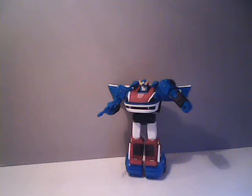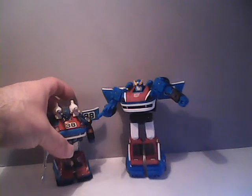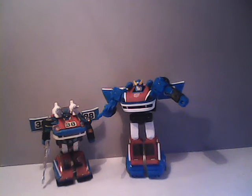But at any rate, we got another Earthrise figure for you. We have Smokescreen. And of course, we also have his Generation 1 counterpart right here. So you can see he is a bit taller than his original toy, but is in very close proximity to the original.